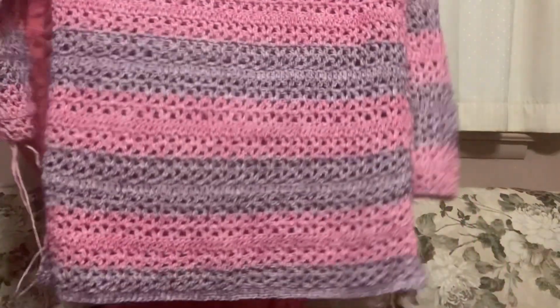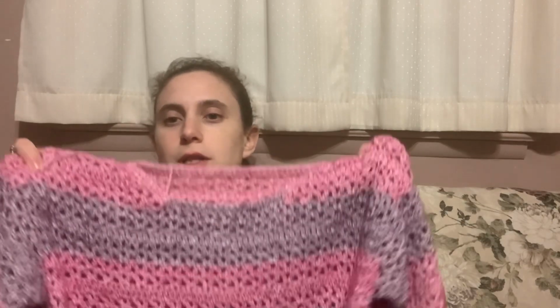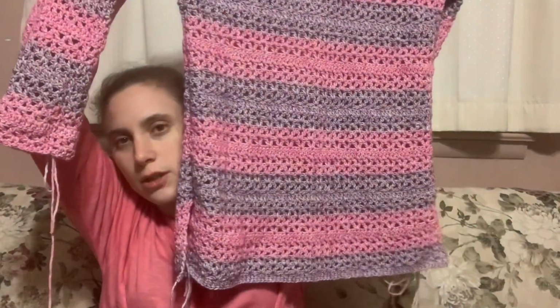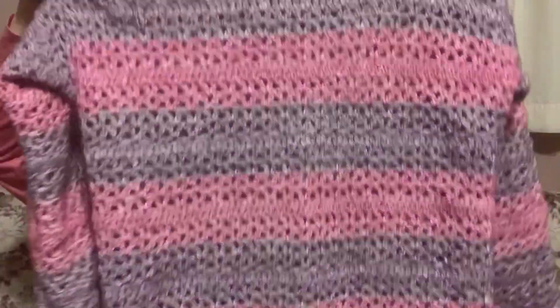So this is the one I made for myself. This is coastal cotton. I did have the denim cotton I was going to use too, but I have a whole bunch of magenta, and I really wanted to do 2 different colors to see how it would come out. It's made the same way, it's just a matter of where I did the color change, and that's that one.